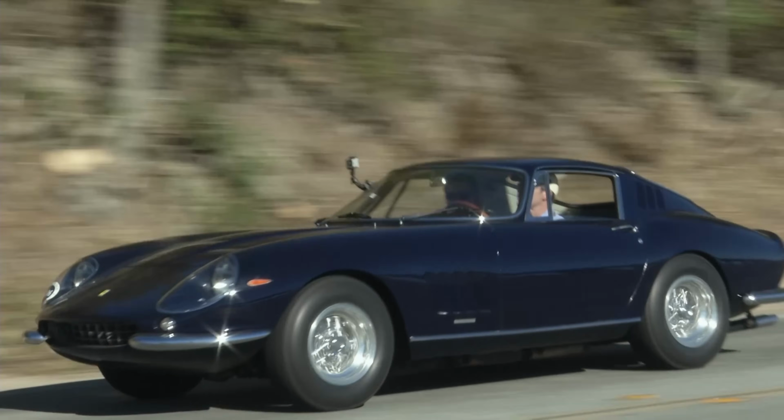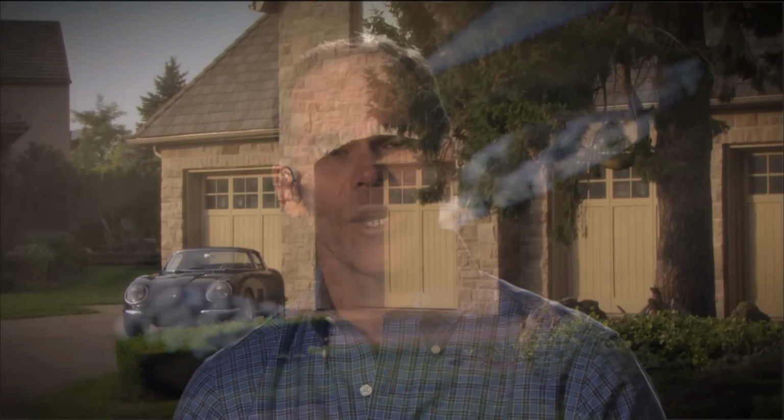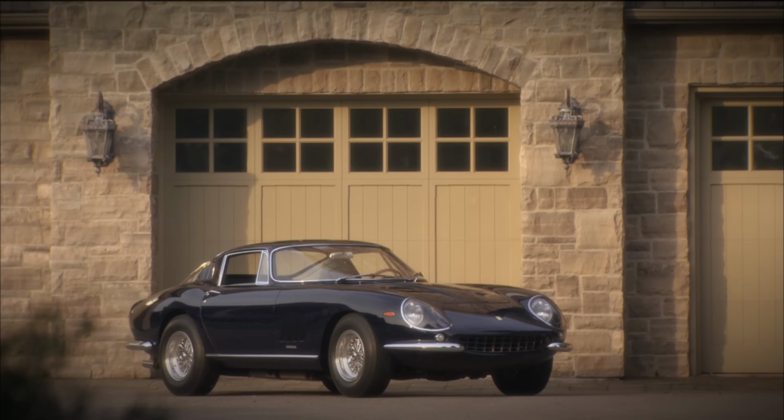Doing the 100-mile tour with Gary was one of the highlights of the weekend. We didn't win the FIVA award. We finished 2nd in class in the preservation class. It was an exciting weekend. It was a ton of fun. It's something that's on my calendar for the rest of my life every year.